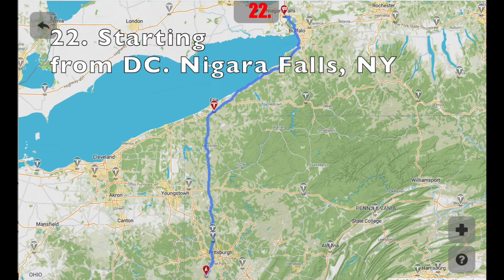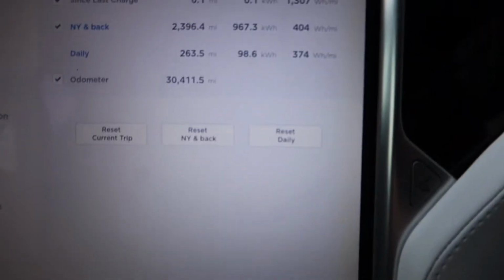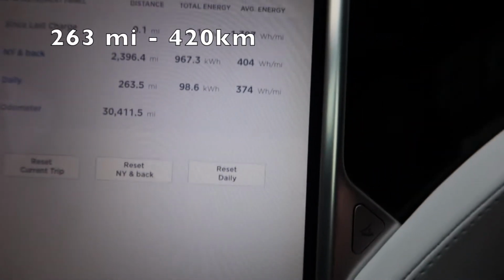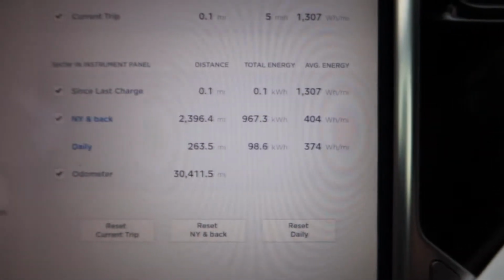Good morning, everybody. So this was the trip to Niagara Falls, and they give you some stats of the day. We drove all the way up Pennsylvania from the southwest corner to the northwest corner and then to the state of New York. And the daily was 263 miles with 374 watt-hours per mile consumption, and we only had one charge in between.